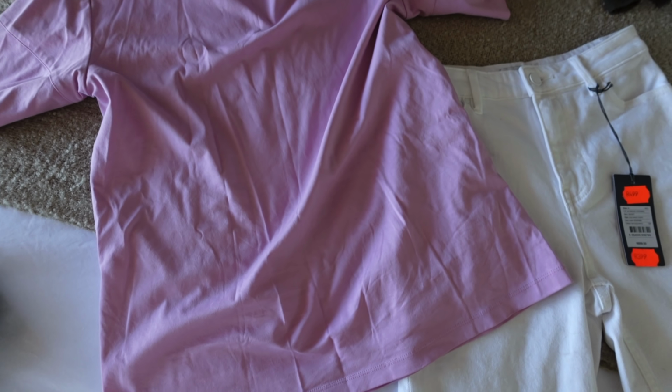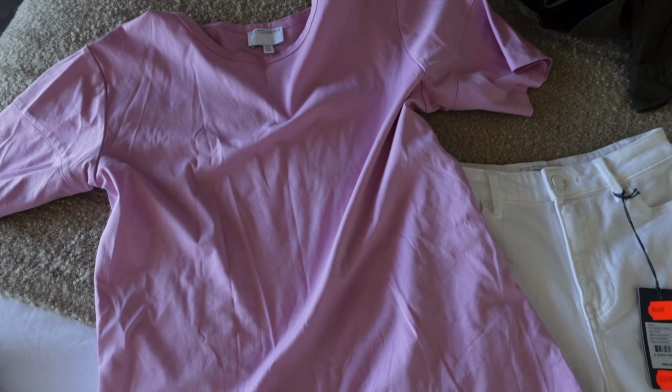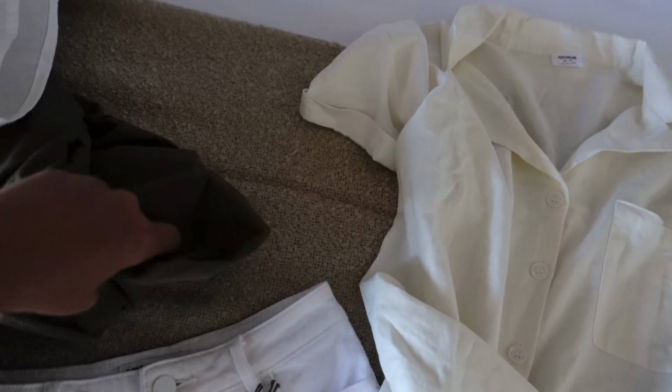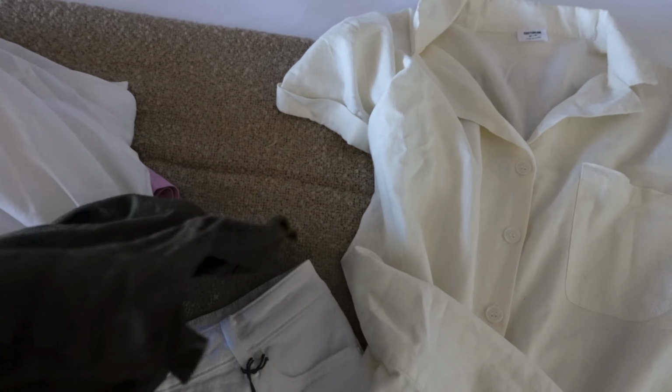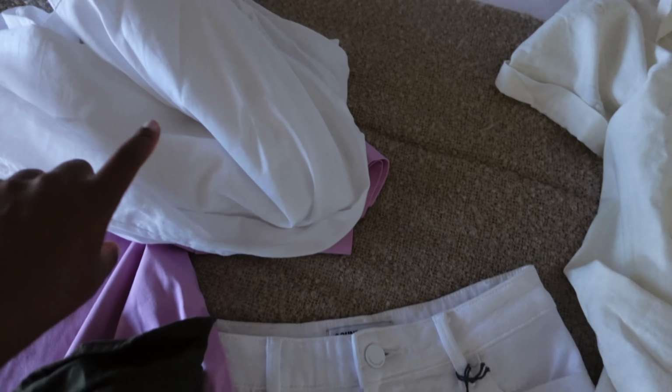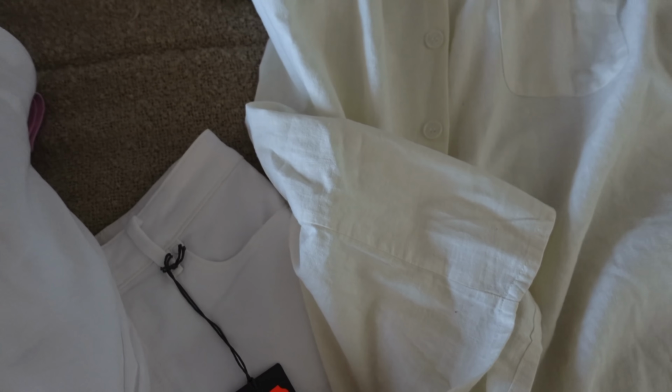This color just screams spring, so yeah, I really love it, but I'm not sure if I'm gonna wear this today. And then I think this one is from H&M. I might also wear this because I don't want to wear all white. And then this is the white one. I don't think I'm gonna wear this. Maybe I might wear this one.